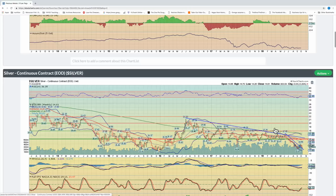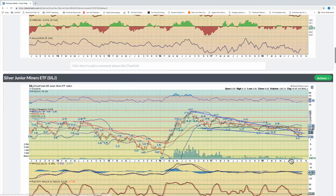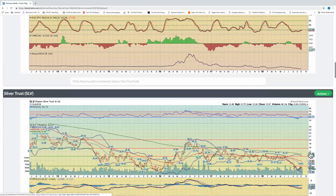Here's a chart of silver. Look at this downtrend here. It has been broken. Now it kind of retested it from the upside. I expect silver to make a run towards 16 very soon. Look at PPO here. Here are the junior miners again, kind of wedging in a bullish consolidation. Expect this to break out to the upside.